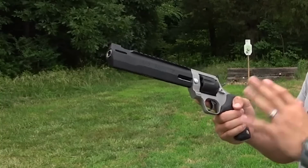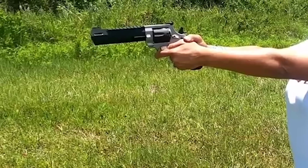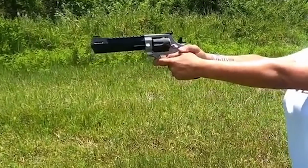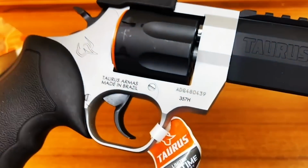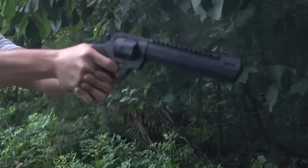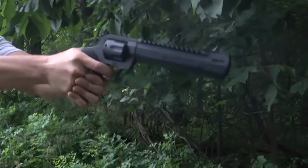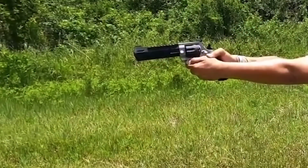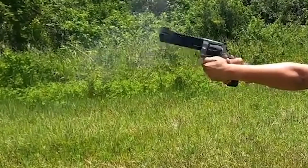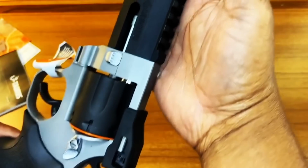A faster and more accurate follow-up shot is possible because of the custom porting, which also decreases felt recoil and muzzle flip. The top Picatinny rail also makes it simple to attach optics and other accessories, while the padded grip offers the most surface area for a safe and stable grip. Additionally, the Taurus double lock system, which keeps the cylinder locked even when firing the heaviest of magnums, is a feature of the Raging Hunter 500. The cylinder is kept in place by this arrangement, which also keeps it from slipping during use.